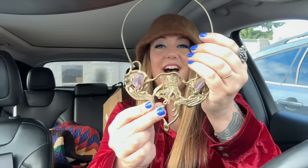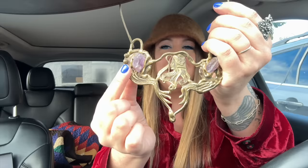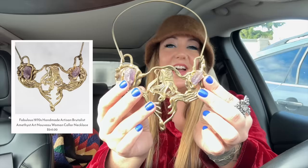I love this necklace. It's handmade, and you can see that they forged some stuff together. They took this kind of Art Nouveau pendant and mixed it with this brutalist metalwork. I just think this is wonderful. And it just opens right here to pop on. Such a unique one. It's got these two chunks of amethyst. I love the contrast of mixing that Art Nouveau with 1970s Brutalist.